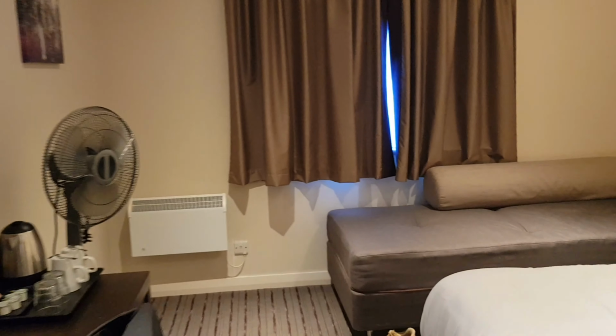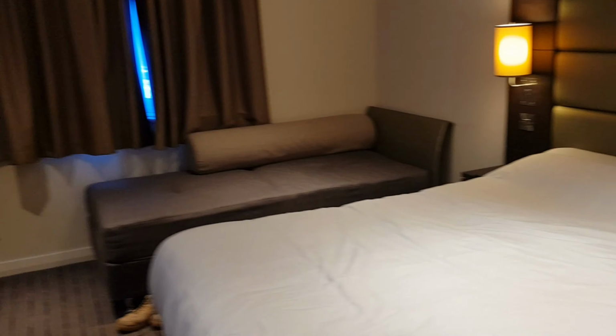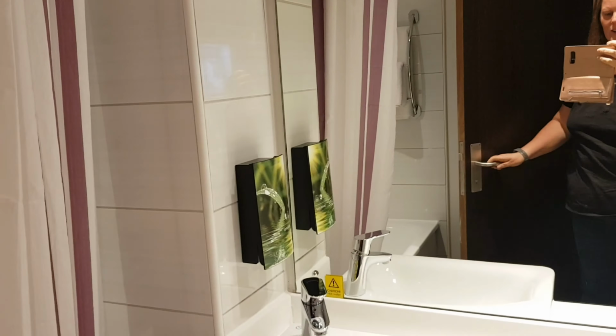So this is the room that I'm going to be spending the next two nights in. I mean, it's very basic, but it's nice. If I turn this light on, it's going to be very noisy. It's got a nice bathroom. Very nice. And there's me. There we are. Nice little desk.